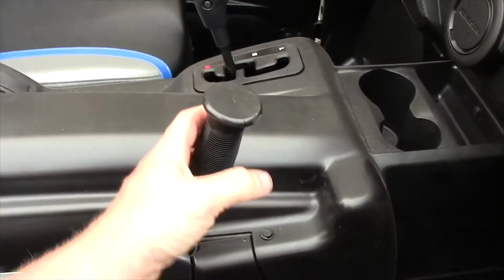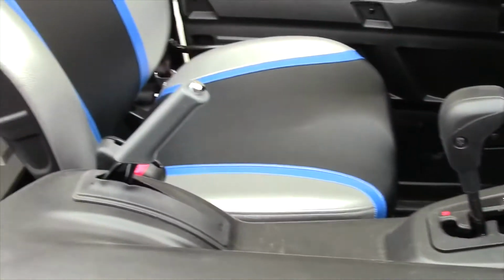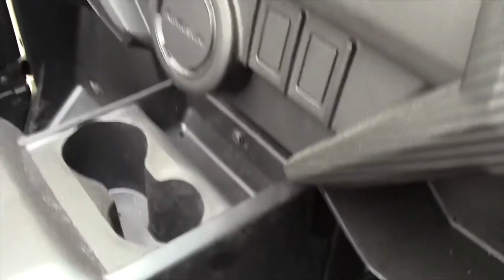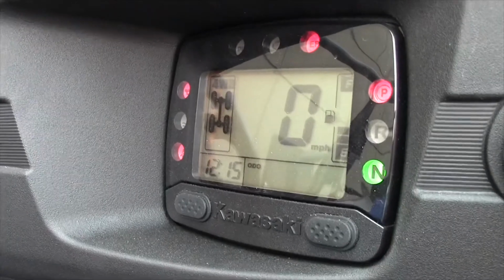You got your O-shade handle. Again, it's fully automatic. If you can drive a car, you can drive one of these babies. You got some cup holders in the cubby there. Another cubby there. Your 12-volt power supply. And the typical LCD display from Kawasaki.